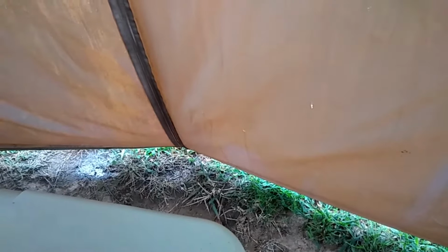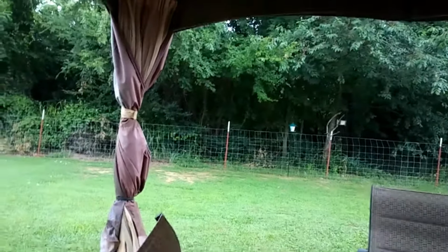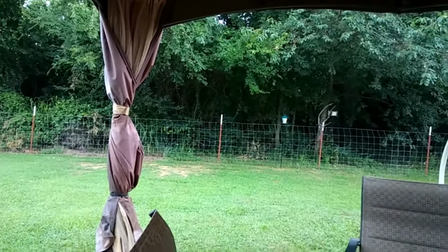Learned a little trick with this. Down underneath there, I used a tent stake to keep that down to the ground, so that the wall wouldn't blow back and forth on us. And I have the ability to completely enclose this thing if we need to and still enjoy being outside in the rain. It's just nice and relaxing.